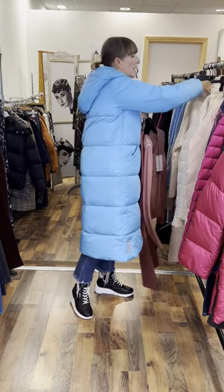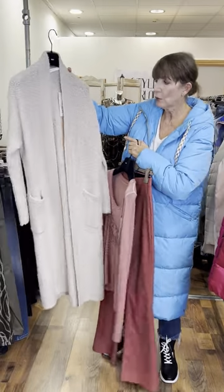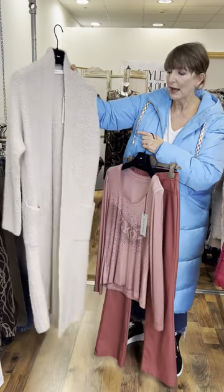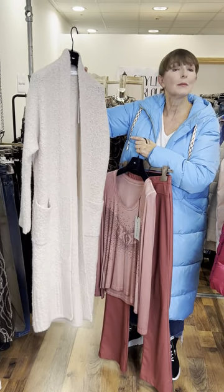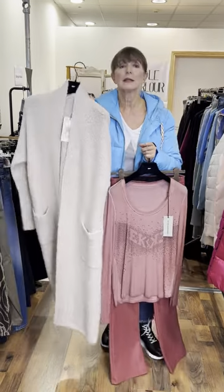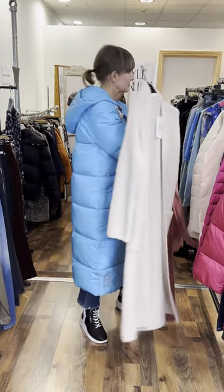And for a change, I put it with this new arrival. And this is a full length cream boucle knit. Again, a coat again, if you like. So it's an alternative to a coat. And this one here is a size extra small, so it's fitting from an 8 to a small 12. And the price on this cardi is £125, and it's by Inwear. So again, I liked that colour combo.